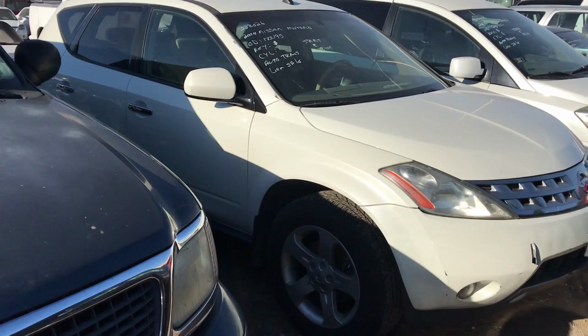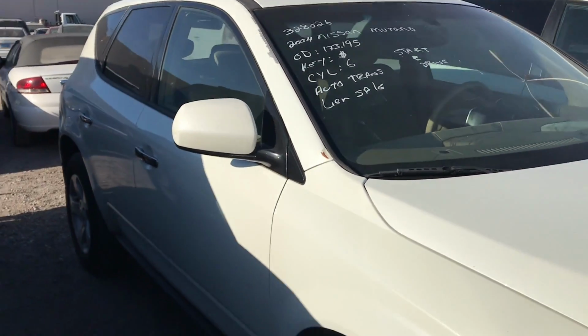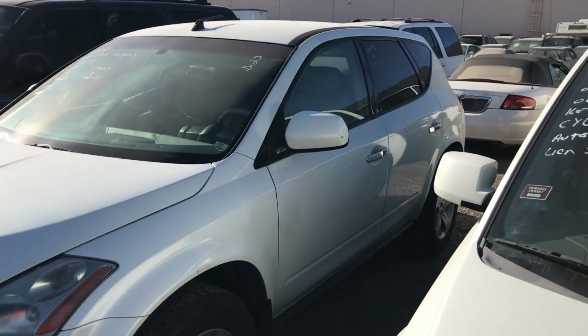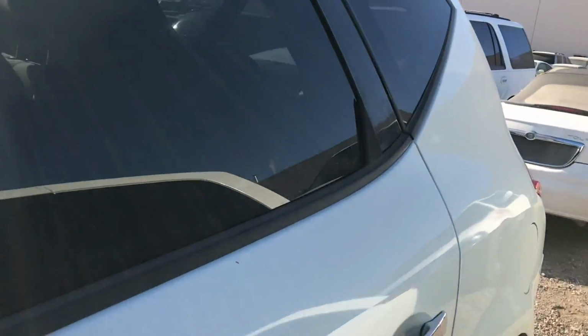Alrighty, next up is an '04 Nissan Murano. This one has 173,000 miles. You look on that side, the body looks fairly good. Nothing that really stands out. Got a little kink right there in the bumper. Nothing crazy though.